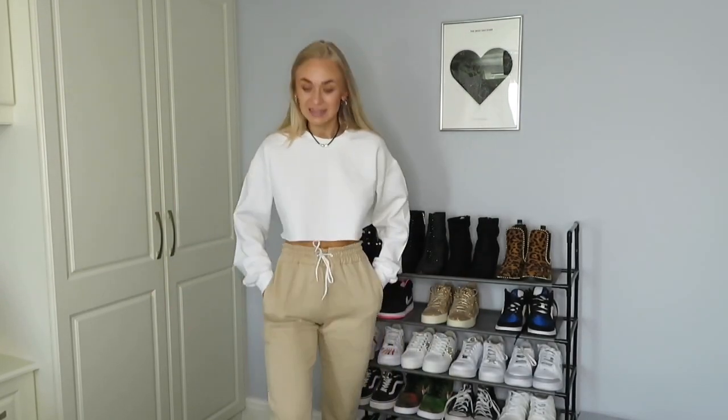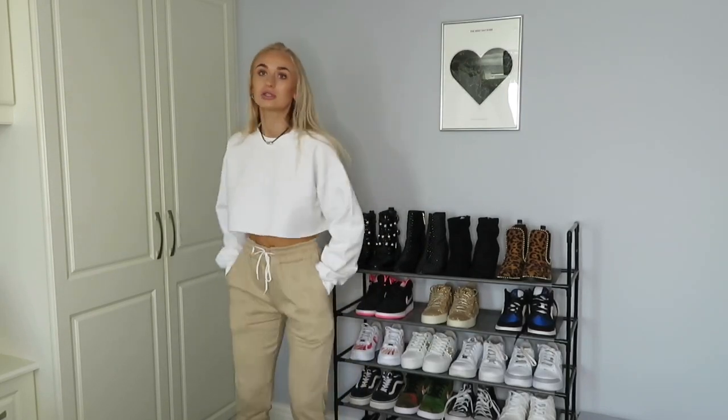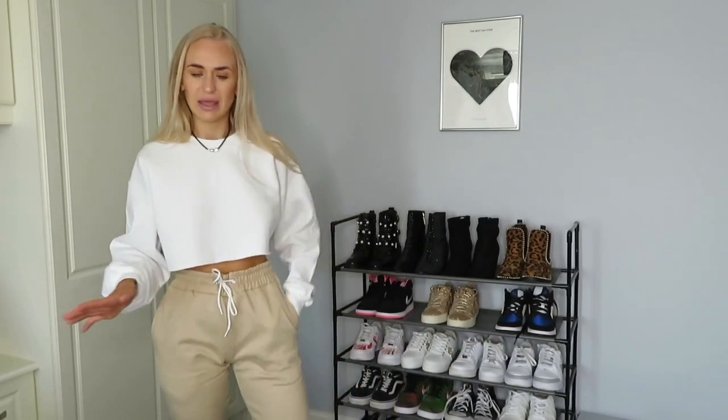Okay, so I've just kept the same jumper on and I thought I'd try on my last pair of joggers while we're on the jogger vibe. These were the thing I was most excited about in the whole haul, because I love finding a good pair of joggers that you can wear all the time. I love them so much. There's not a lot to say about them. They are just basic, beige joggers, but they go really nice with this jumper or maybe a crop top. I love these, 100% keeping these.